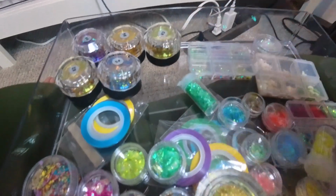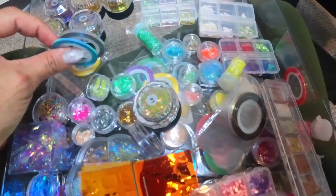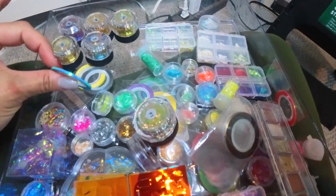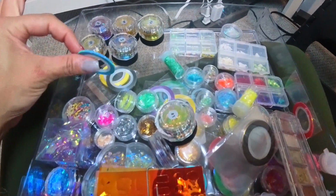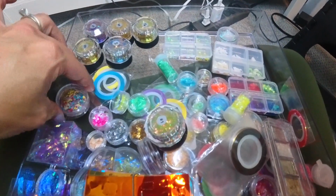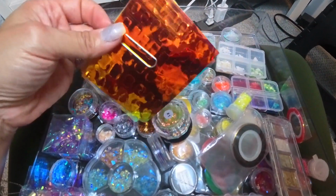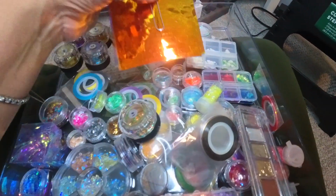Lots of Mylar flakes in here. Some liner strips. Those bring me back, man. I used to use those 30 years ago. Dried flowers. And these are great for like the jewel nail effect, which I'm going to have a video out soon about those.